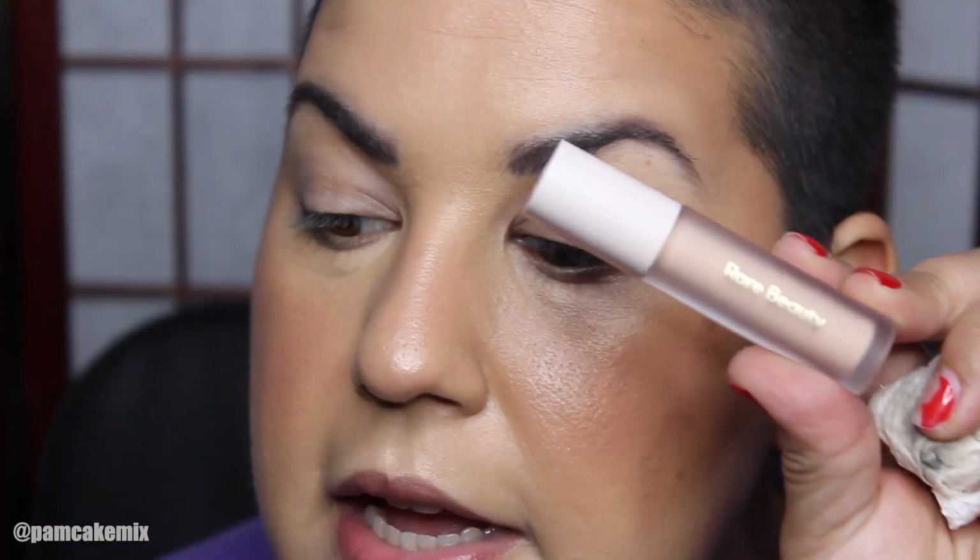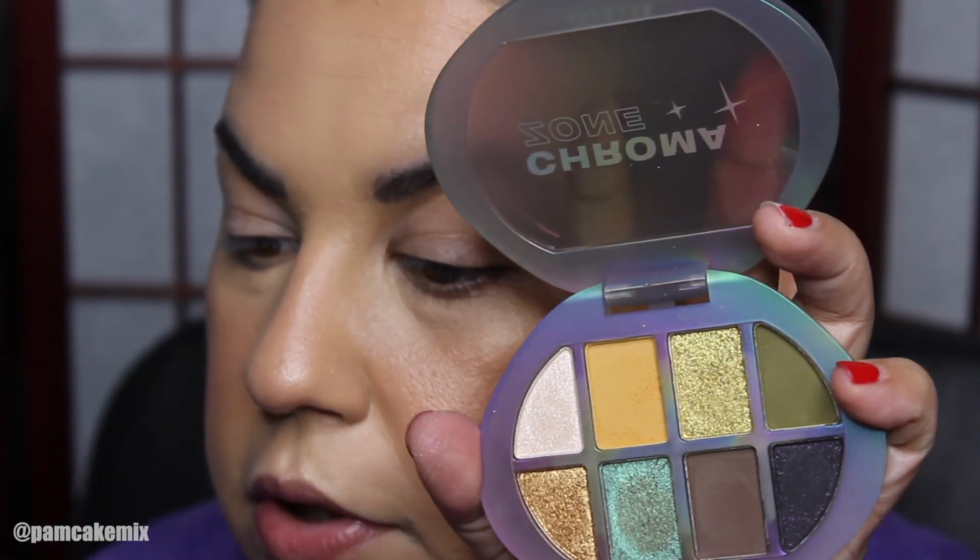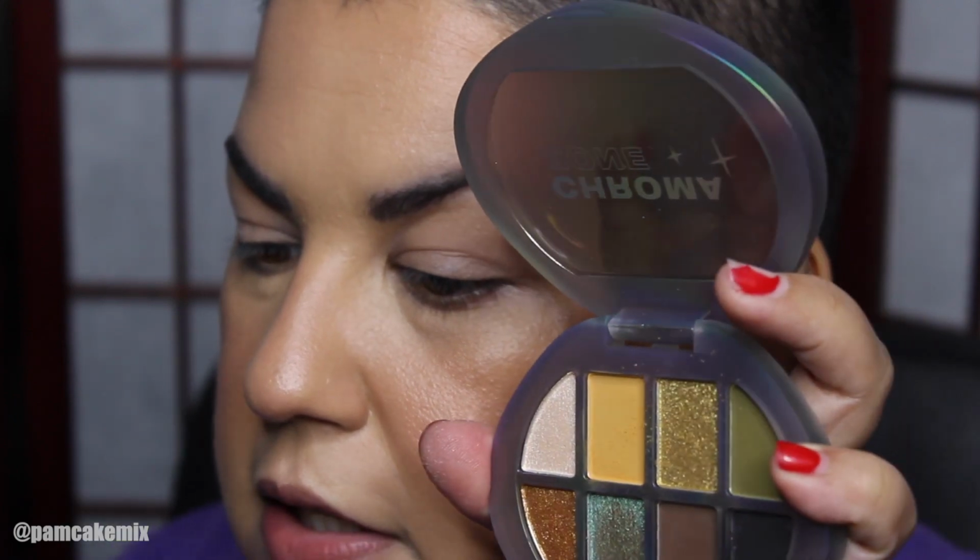I already primed my eyes. I'm just using the Rare Beauty eyeshadow primer. I'm gonna take this fluffy brush and go into this really nice camel-y transition color here. I'm just gonna take that on that fluffy brush. It is a little bit on the powdery side. I don't know if you can see, just a tiny bit. Not too bad, not anything new.